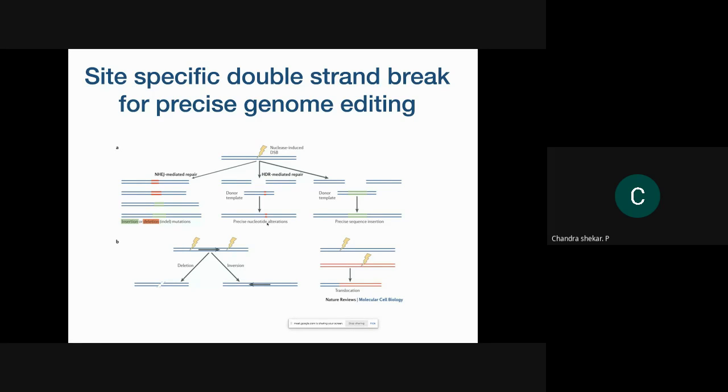you are thinking. You can incorporate small changes, or you can remove small changes. So that is possible. And this is the crucial point. You can give a different donor template and there will be precision, the precise incorporation of this.